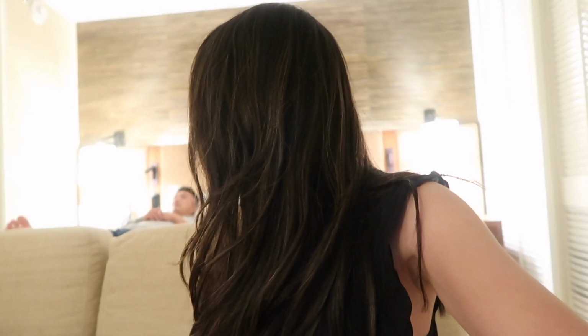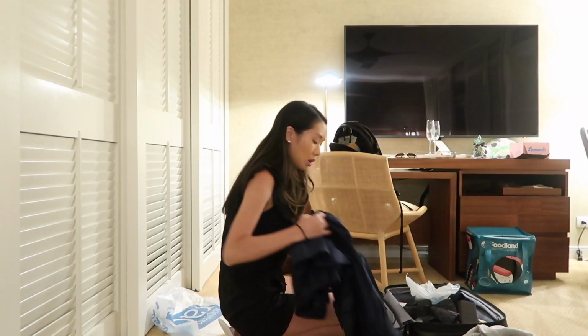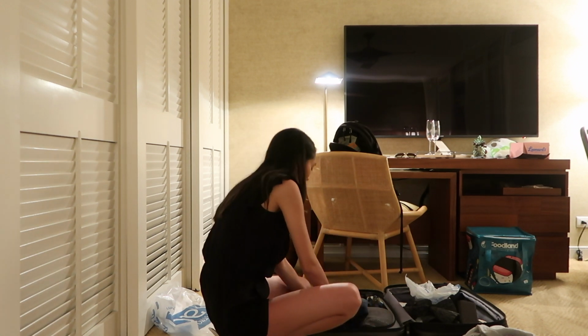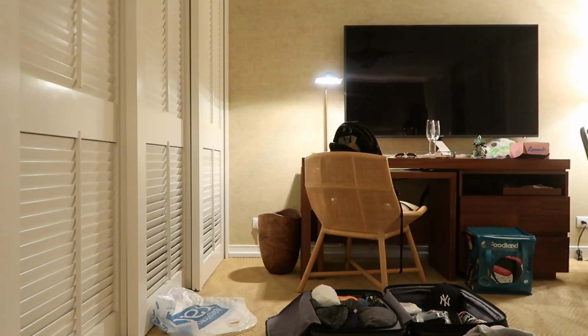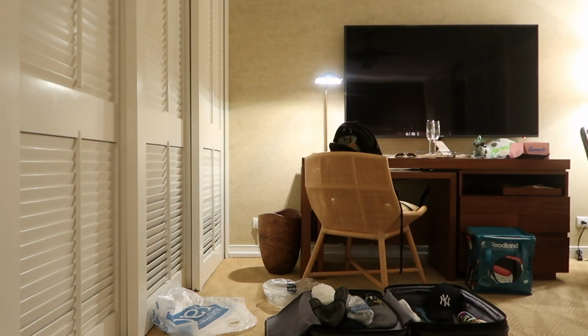What time is it? Oh my gosh. He's already like just chilling. But I'm gonna pack because look at our room right now. A mess over there. Mess here, just everywhere. Like shoes. So it's time to clean. Done packing for the both of us. Just have a couple of small stuff.